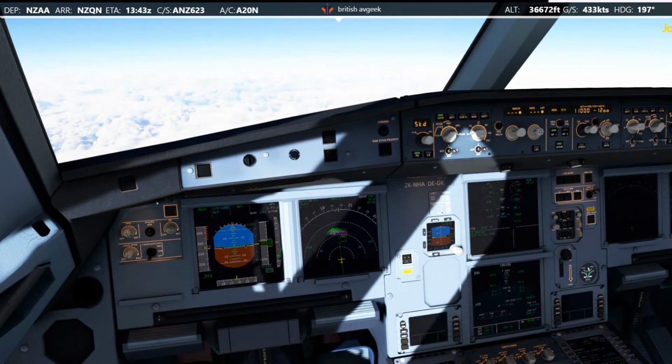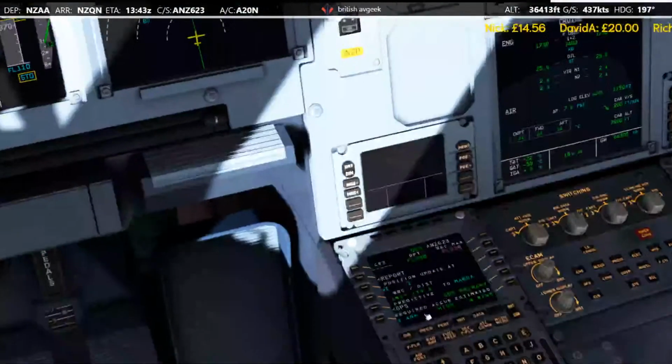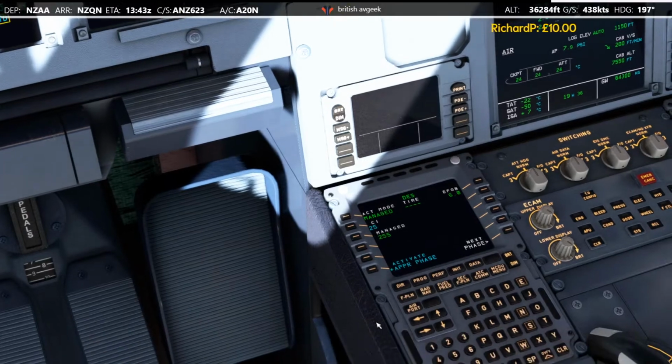To be fair, 250. Still saying the same thing, but it's telling us 1,400 foot per minute. And perf page, oops, we are in the descent phase there. Managed at 255, wow.